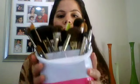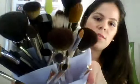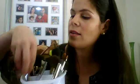So let me just start by showing you my brush collection, what I keep my brushes in, and kind of display that for you. Okay, so these are my brushes, and I got this little caddy at Target in the school supply section for $2.50. I had them in a different container, but I found that this one, I like it because it separates my brushes. You can see there's this little compartment. So just back here, I have my face brushes, my foundation brushes. Then over here, my eye brushes, my concealer brushes. Here's my powder and bronzer brushes.